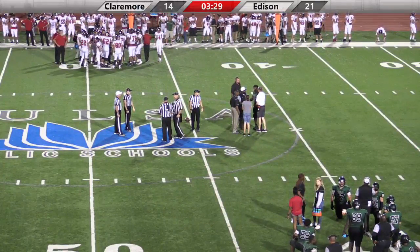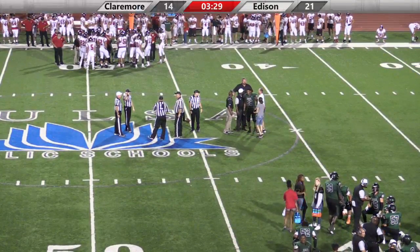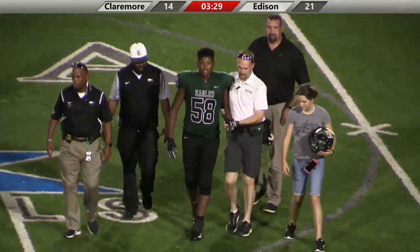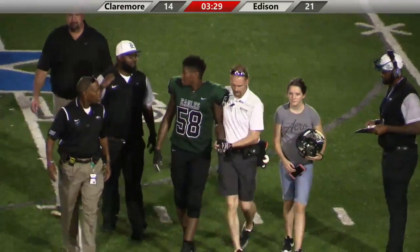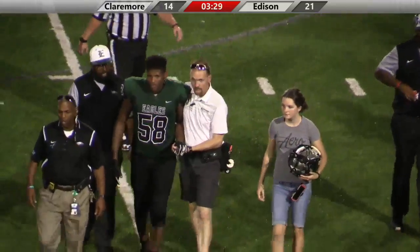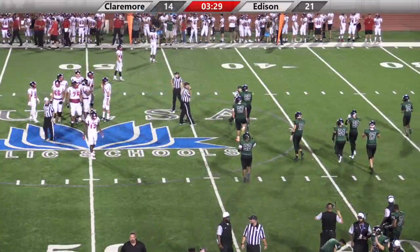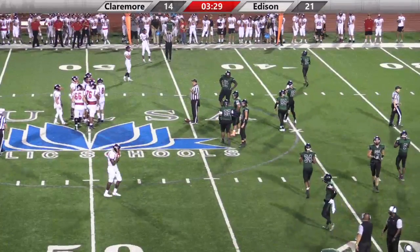Dr. Hardage coming over from the Claremore side, checking on the welfare of the Edison player. About the time Dr. Hardage gets there, the Edison player turns his back to him and walks off. What number is that? Number 58? I still can't tell, and I'm looking right at it. I think McClellan. He's walking a little woozy. Looks a little punch struck. Looks like a boxer that just spent a couple of rounds with George Foreman. He's a 6'1", 225-pound freshman. Wow. Playing defense. Welcome to high school football.